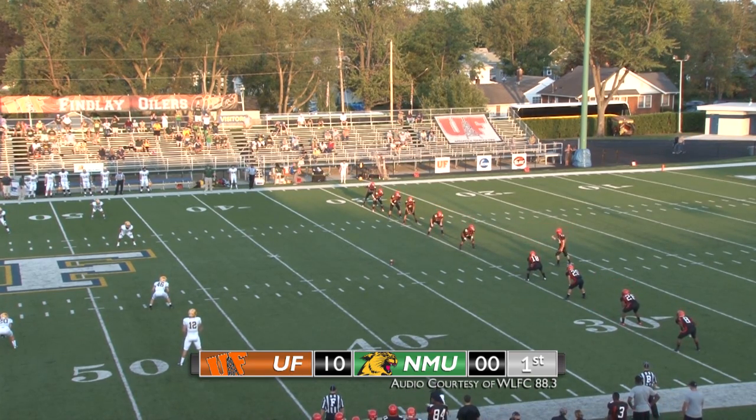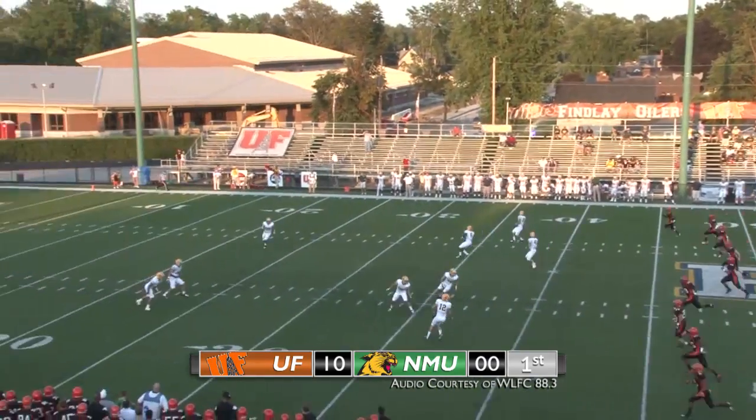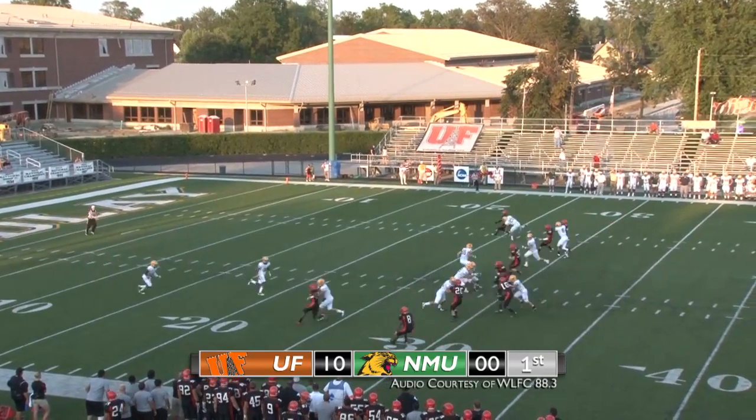Here we're ready to go here. Oilers prepare to kick it away again. Two men back. High short kick, very short kick. Going to be run up and fielded at the 11.